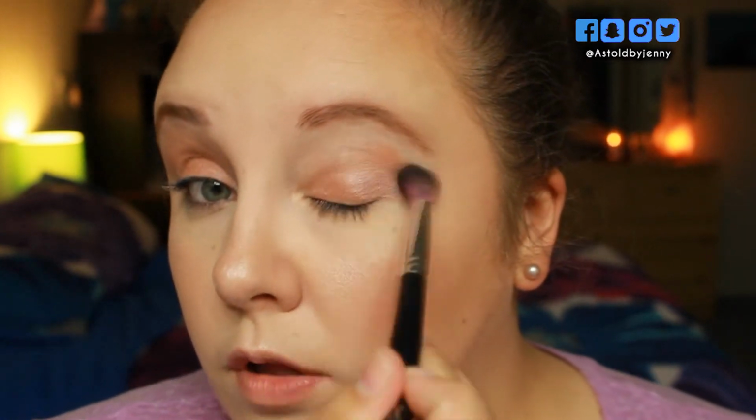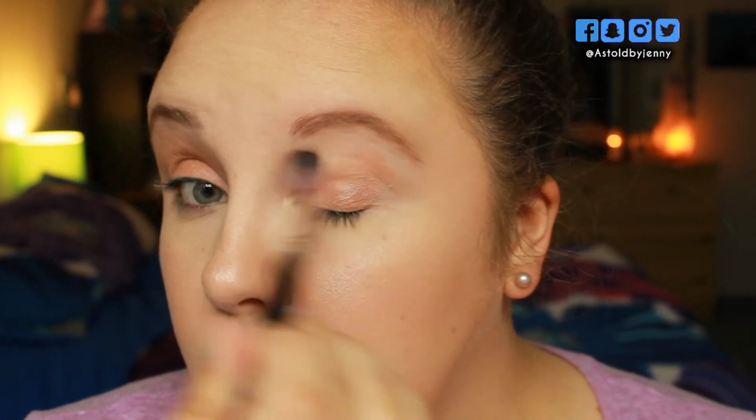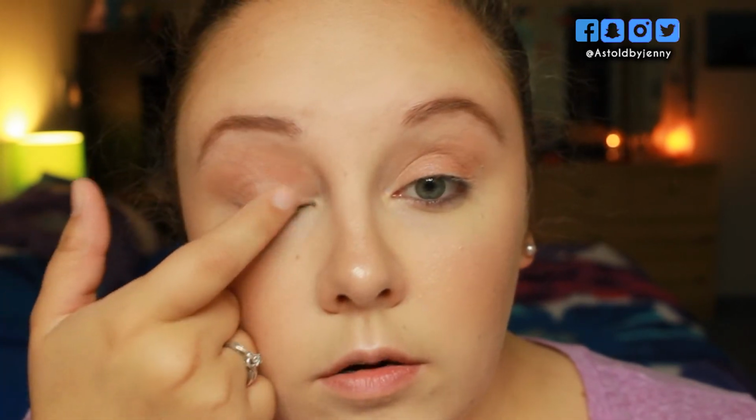So with a fluffy brush, I am just going to blend this out. And these satin ones blend decent. The matte ones are kind of hard to blend, but I can always go over it with one of those lighter colored shadows. If I find that it's not blending too well, I'm going to just take a little bit more on the inner half right here.